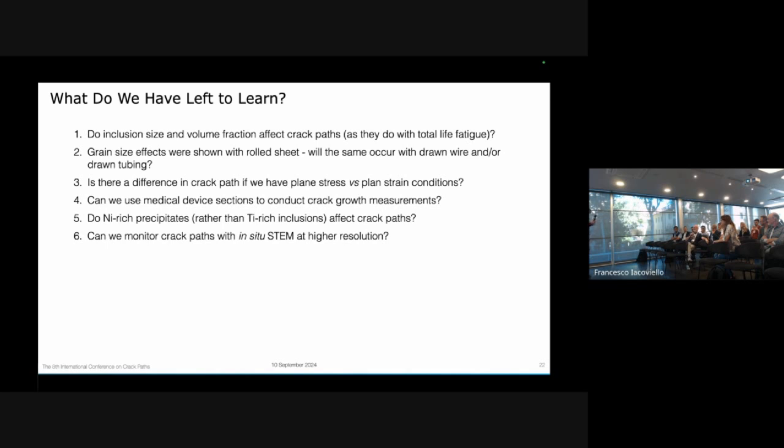So thank you. So this story of the inclusions, which of course has been going on for quite a while now. A silly question is, why don't we just get rid of them? And slightly less silly would be, can you speculate, if you could get rid of them, how much better would nitinol be?